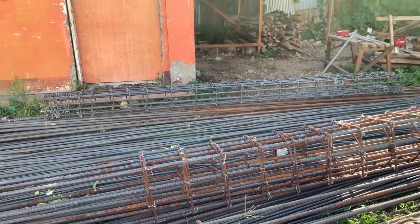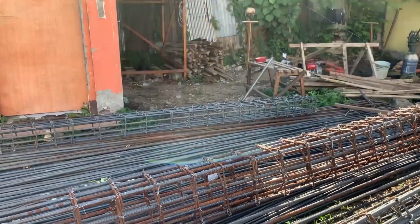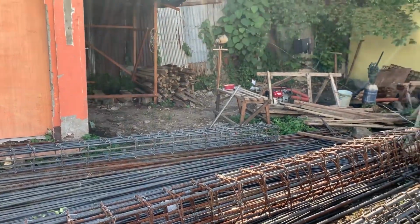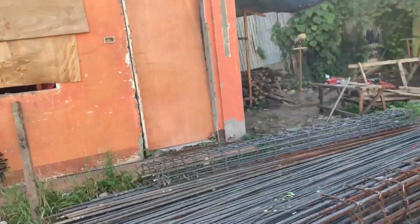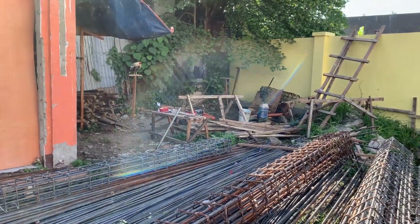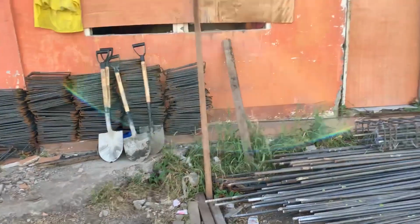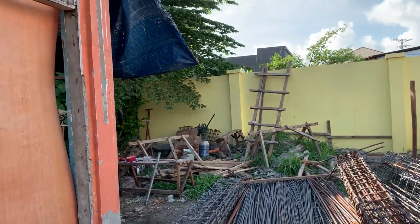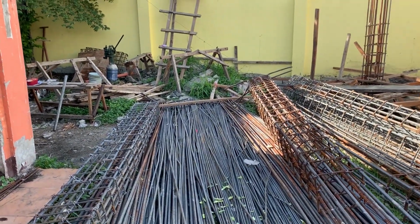So this is the guys' bunkhouse. A few of them sleep here just so that they can have the steel bars so nothing gets taken away. We got an old school water pump over there. Whew.